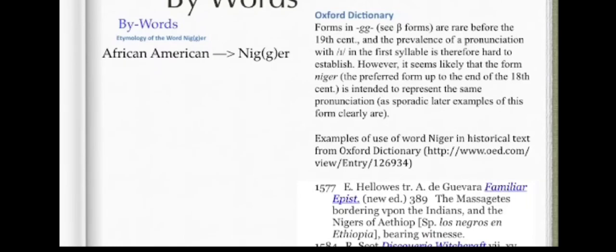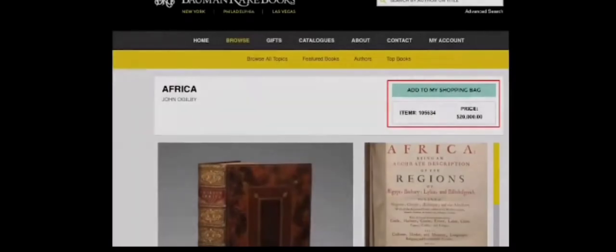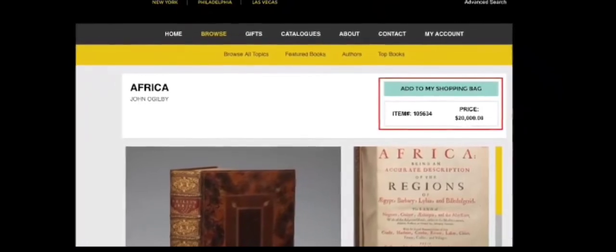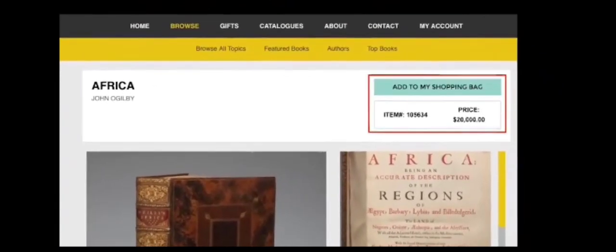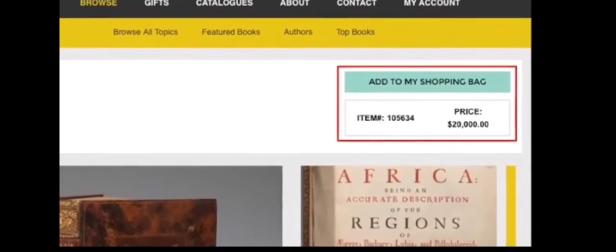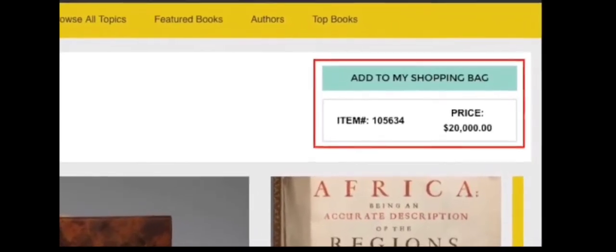So in this, these quotes or this reference, let's take a look to see what people were living around the Niger River. And for that, let's take a look at John Ogilby. And this is from his book, Africa Being an Accurate Description of the Regions. Now, this book, if you want to find this book today or buy the hard copy, I believe it's on sale for $20,000, right? $20,000. And you have to wonder, why would a book cost $20,000? Well, of course, it's about the material that's inside these books, or the truth that's inside these books.